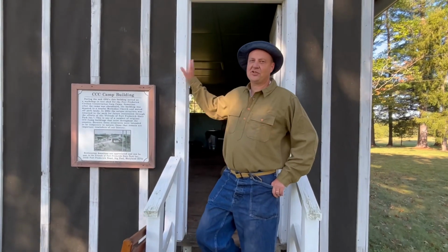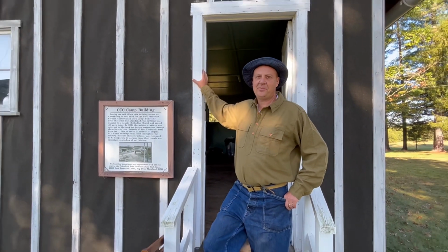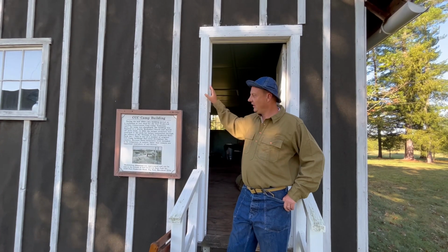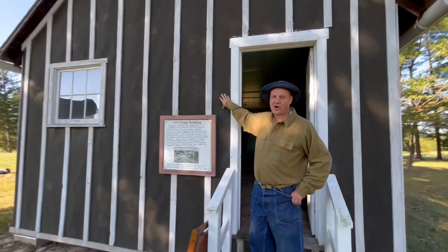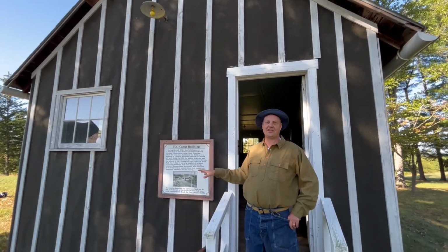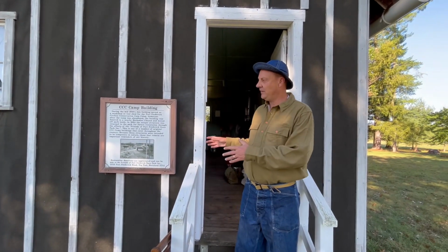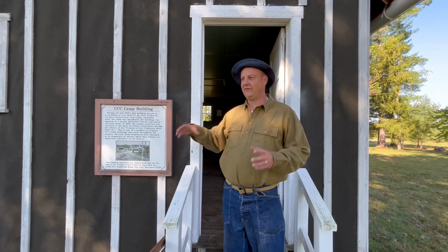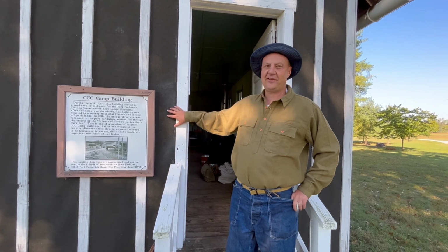So this here is our CCC camp building, and in the time period it was a shop or workshop that the CCC boys had. It's our only surviving camp building because, as you can tell, with just the tar paper and furring strips, these were portable buildings. They were not meant to last. All the barracks and everything were made like this, and then they were quickly either disassembled, shipped by train to another site, or eventually just taken apart and destroyed. So this actually surviving is great.